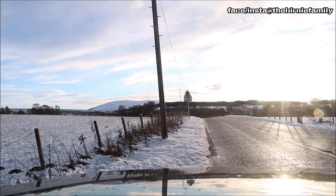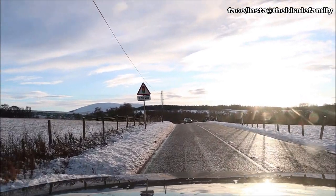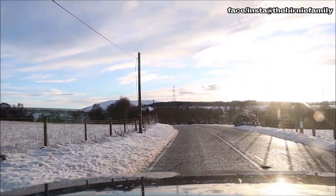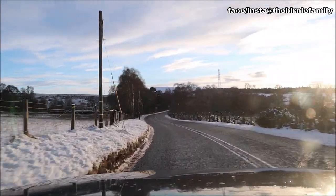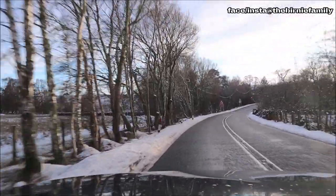Well, I just have to clean the windscreen there, guys. As you can see, the sun is really bright, so I'll do my best today. Yeah, we've got no water in the window washers now, so I'll have to get some from the loch when we get up there.